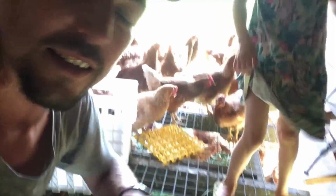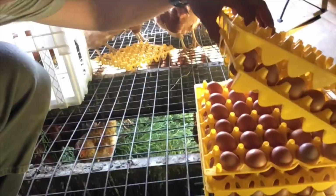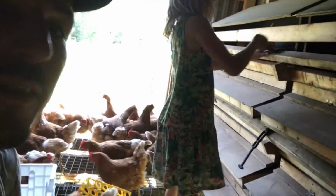This is testing at 9:30 to 10 o'clock. So we're trying to find out when half the eggs are laid. But we do all the sorting of clean eggs pointy side up so we can just pack them really quickly in the evening. Now it's time to open the nests again and let the birds carry on laying eggs.